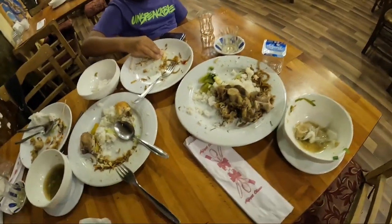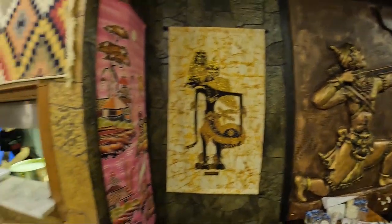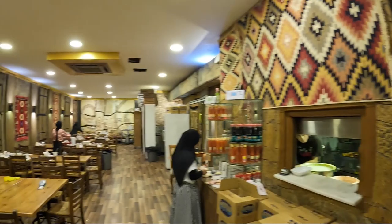Let's try them. This is chicken. A little bit on the dry side. So our Indonesian dinner finished. It's all conquered, all the plates. And there's a nice feel to it.